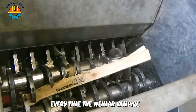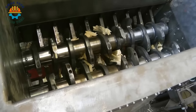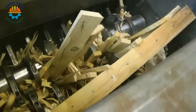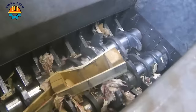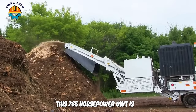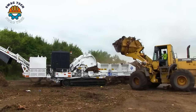Every time the Weimar Vampire 1300 wood chipper operates, it creates a sense of excitement not only about performance but also about the immense power of technology. This 765 horsepower unit is capable of crushing brush and yard waste at speeds ranging from 200 to 400 cubic yards per hour.